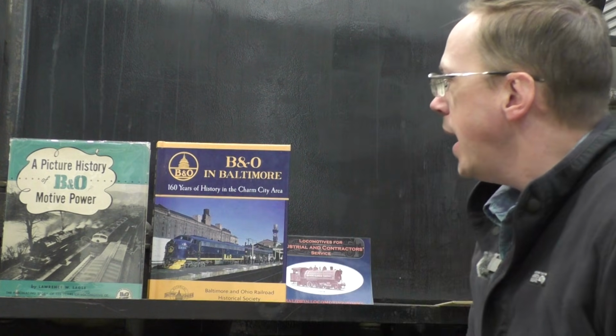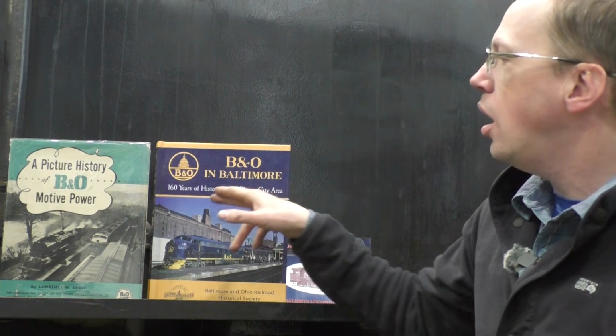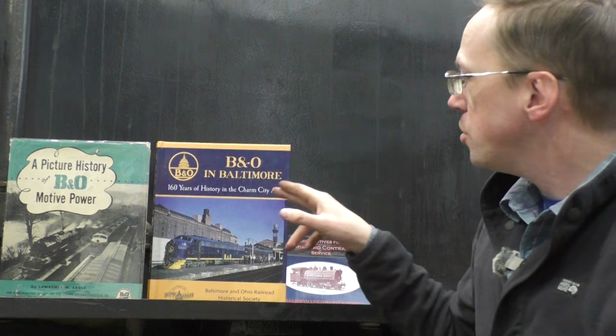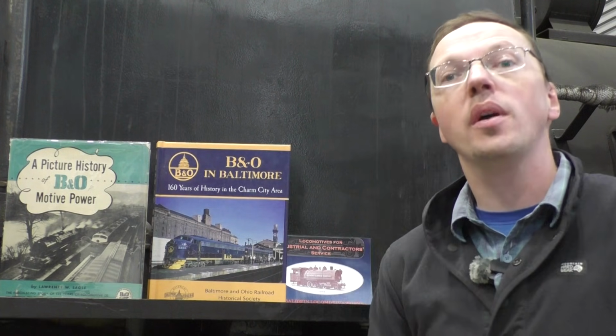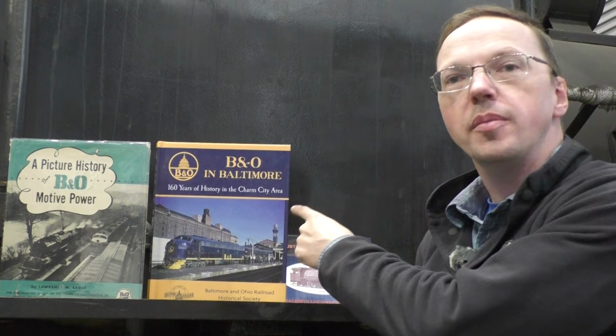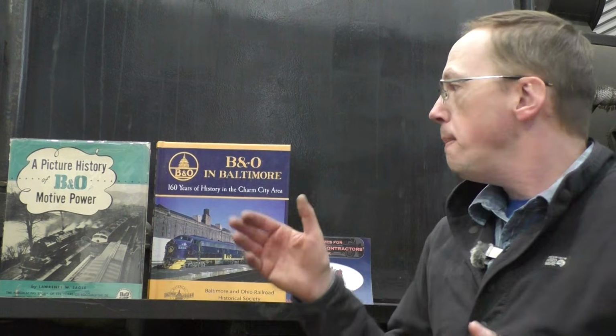And this really goes into some good details about the C-16, as well as other motive power of the B&O. And B&O in Baltimore, 160 Years of History in the Charm City Area by the B&O Historical Society, I cannot say enough good things. So B&O Historical Society, if you are watching this, big two thumbs up. This was a great read. I found this one to be absolutely phenomenal.